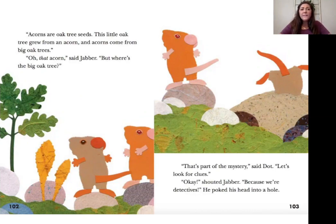So on this page, where did Dot say the little oak tree came from? That's right, Dot tells us that acorns are oak tree seeds. And if you plant an acorn, it would grow a new oak tree. I notice Jabber says, "But where's the big oak tree?" I also wonder why there is a little oak tree that grew from an acorn, but there's no big oak trees around. Let's keep reading to see what clues we can find out on page 103.